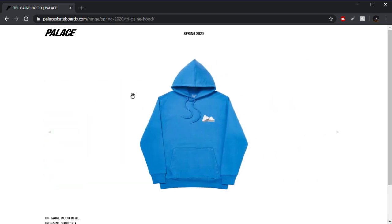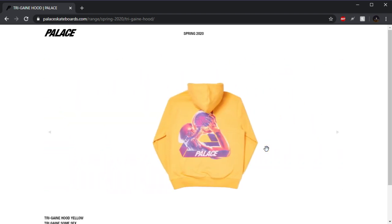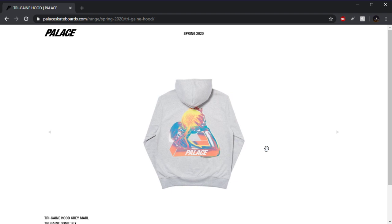Moving on, we have the Trigain, like migraine. On the front, you have these two Palace pills, it appears. And then on the back, you have somebody with a migraine or a headache. One of the things I really like about this design, which took me a while to see, is that they use his arm to spell out part of Palace, or they just fade part of Palace into it. Anyway, I think this is a really cool design.